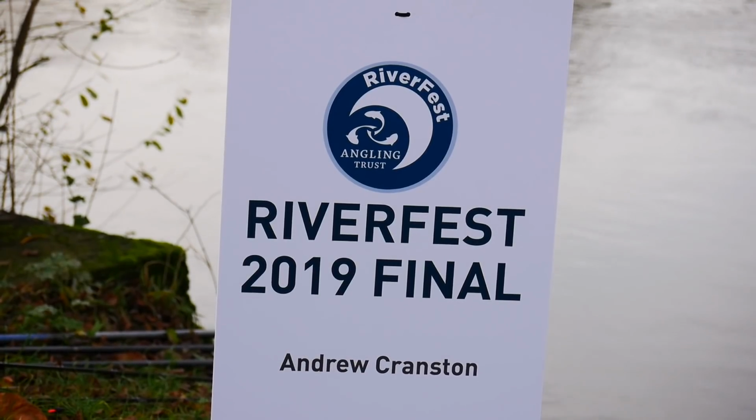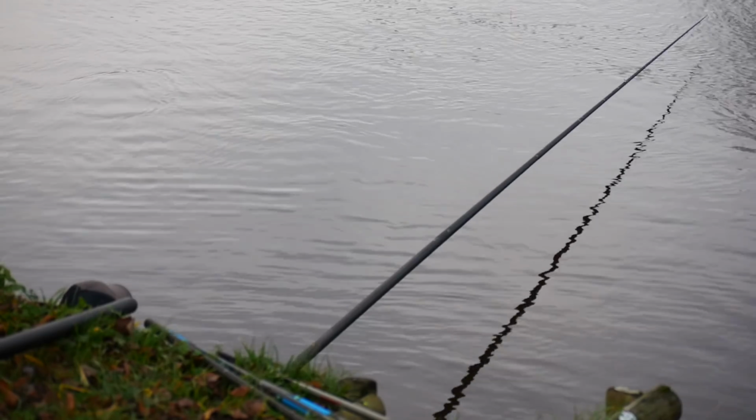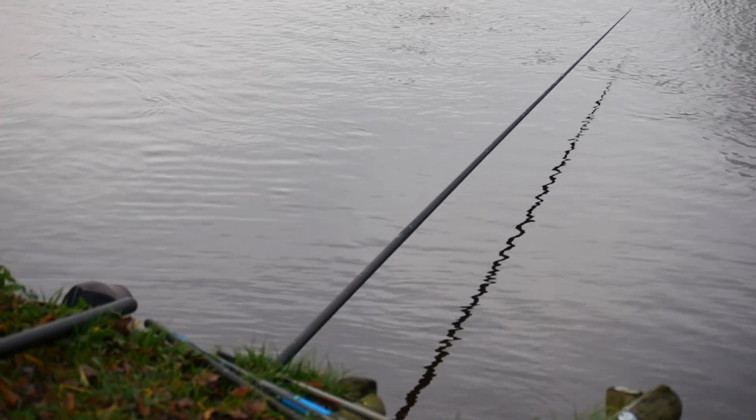Okay, you join us now behind Andrew Cranston of Preston Innovations. You can't actually see Andrew. He's in the bottom left-hand corner of the screen. You can just about see the top of his hat, because the peg is like a sheer drop down to the water. So from start to finish, he's just fished a pole at around 10 metres.